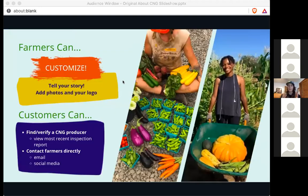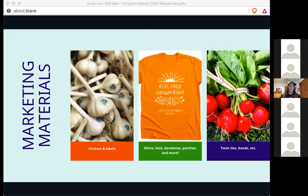And then you, as the farmer, get to customize your profile. So you put in some pictures, tell your story, get your logo in there. And then there's also links so that customers can contact you directly. So there's a little email button and that'll email them directly. So it's just another sort of hub for folks to find you and your farm, which is kind of cool.